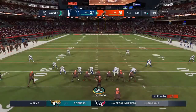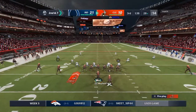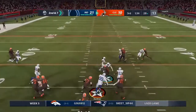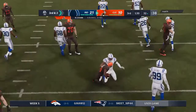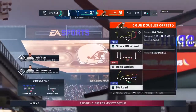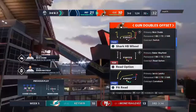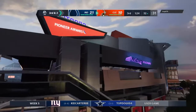Here's 2nd and 7 now from the 28. They run it again with Chubb, and he'll get about 4 across the 30 to the 32. Nick Chubb. Oftentimes we praise an offense for their variety, being able to hit people with the run and the pass. But in this game, how about what we're seeing from the safeties? They are all over the field. Doesn't matter if they threw it or if they're trying to run it.